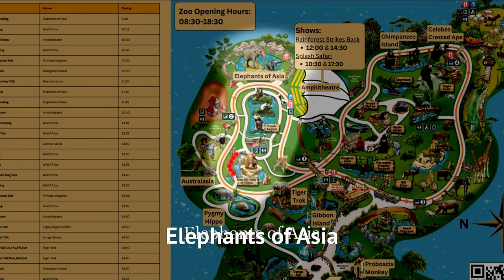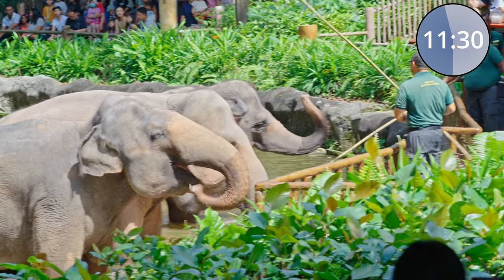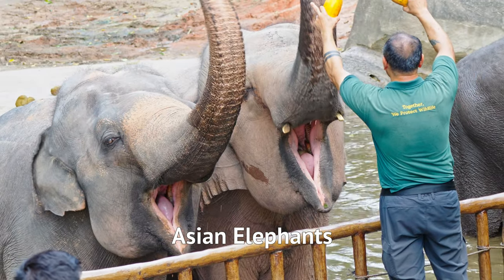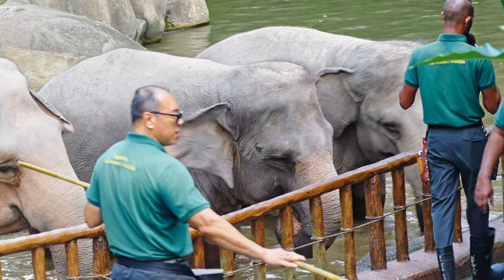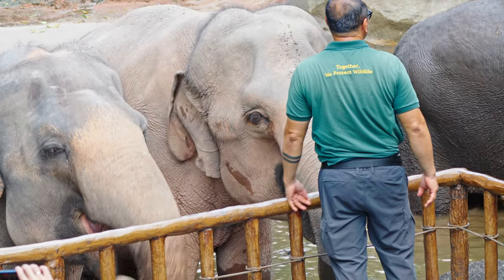Now, we will go back to the Duke Langur area to head to the Elephants of Asia for the 11:30 elephant presentation. I'll share with you one secret, how you can get to feed the elephants for free. In this presentation, you will learn about the elephants and their care routine. There will also be the elephant pop quiz by the keeper. Any audience who gets the answer correctly will get to come forward and feed the elephants. You need to equip yourself with this knowledge.